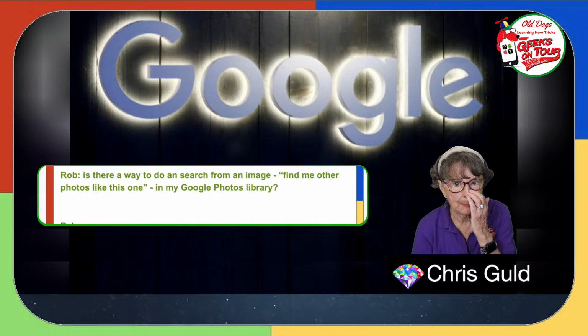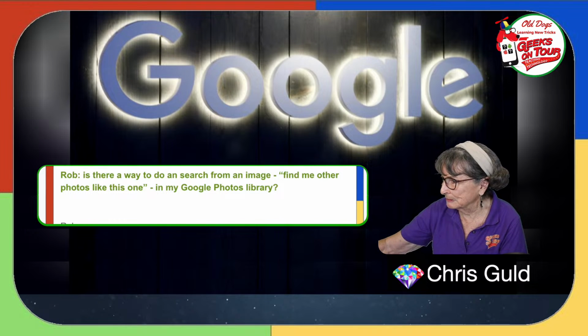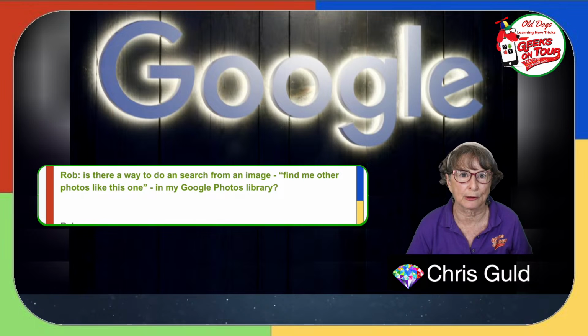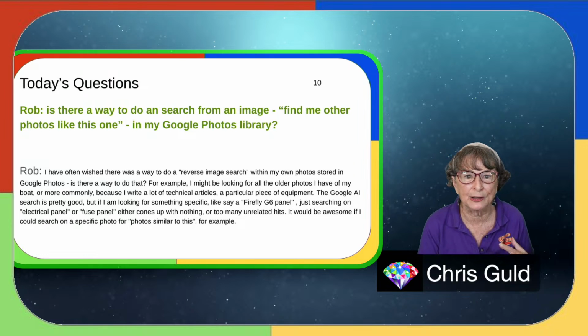Is there a way to do a search from an image? Find me other photos like this one in my Google Photos library. Wouldn't that be cool? Yeah. And he says he takes lots of photos of electrical equipment, and he wants to be able to look for other electrical panels or fuse panel.